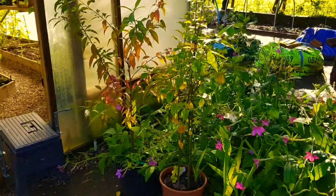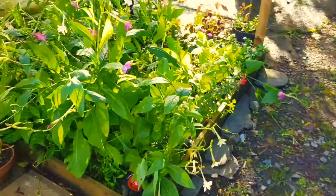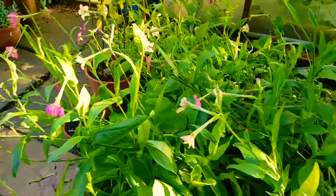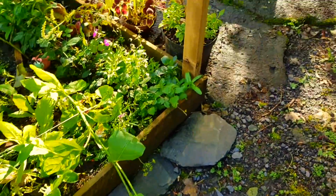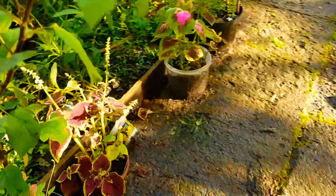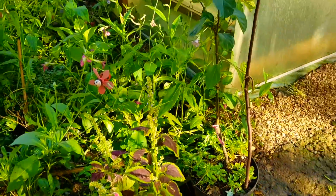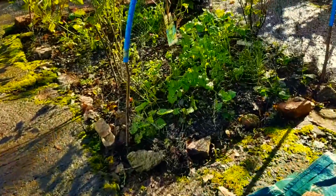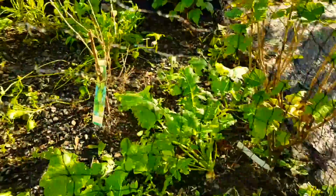These trees are all getting very autumny now. Yeah, the tobacco flowers are still going, even though there's less of them, but they're still there. Look, they're getting knocked over by the wind. It's quite windy today. Whoa. And then all these are still going. Still going. Right, let me show you the vegetables. So in here, let me see, I haven't even looked myself, so we're looking together.